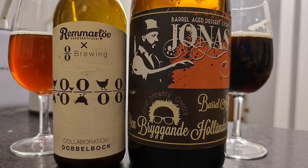Cheers! It's not. It really isn't. Oh my God, that's tough. At first I'm like, I don't know what I'm drinking here, I don't know what the experience is, and then sour. The tannins from the wine barrel are super tannic, and this does not taste like a stout in any way. This is really terrible. It tastes like a sour. It tastes like a sour stout, kind of.